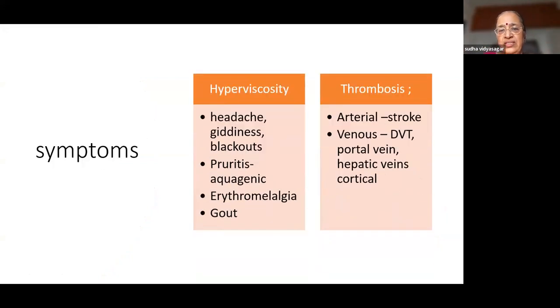Okay, the symptoms, I'm talking of polycythemia now. Let me take polycythemia first. So headache, giddiness, blackouts, those are all because of hyperviscosity. There's aquagenic pruritus, which is a very interesting symptom, and erythromelalgia, that's again the burning that you get, and of course, gout. Remember, I had a patient with a uric acid of 10, and I was just thinking, why has he got gout? Just like that, and then the hemoglobin came up. That's when I examined and I found a spleen. So remember, it can go backwards like that.